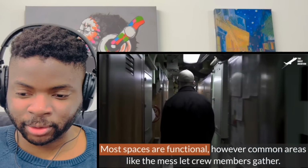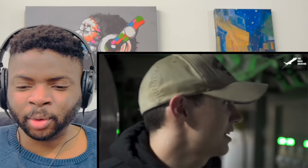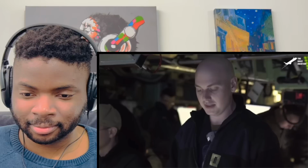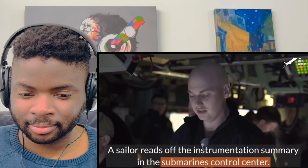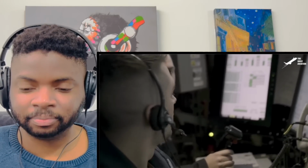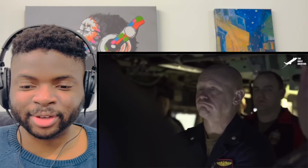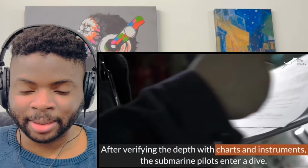Most spaces are functional, however common areas like the mess let crew members gather. Yeah, you want these guys bonding and stuff. Sounding is 1385 fathoms beneath the keel. A sailor reads off the instrumentation summary in the submarine's control center. All these guys have a job. They must know it inside and out. You've got to keep this thing moving.